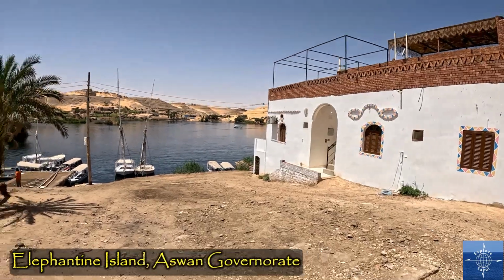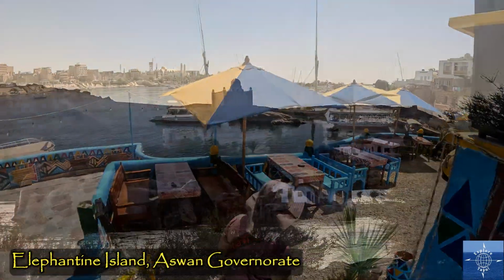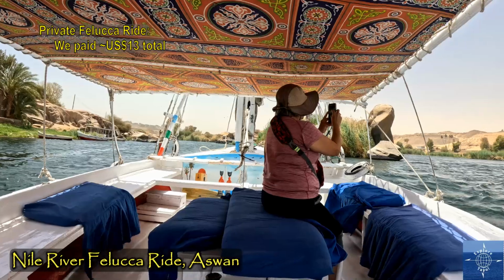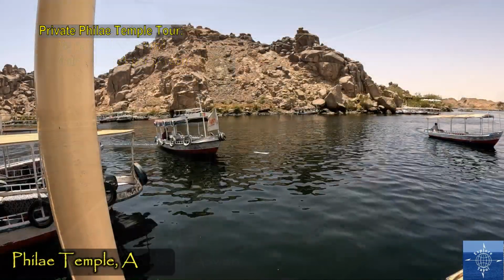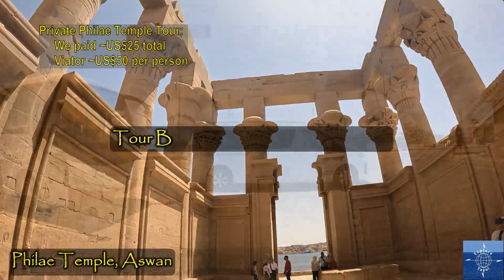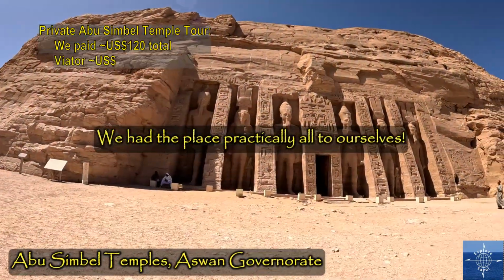Our days on Elephantine Island were the most relaxing of our time in Egypt, the only time we didn't feel constantly harassed by vendors. We booked all of our Aswan tours through the Rest House, private tours for less than the price of group tours through Viator or another third party. And we could time our tours to avoid the crowds of the group tours.